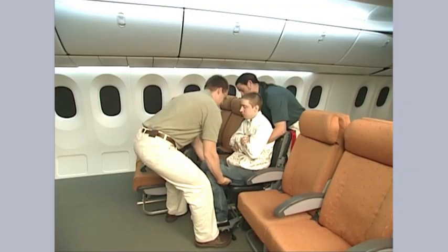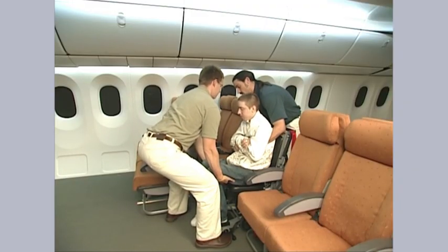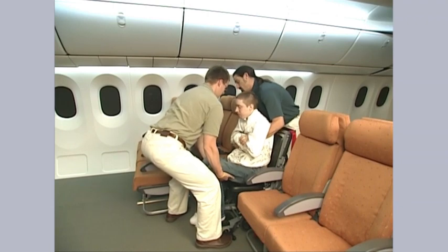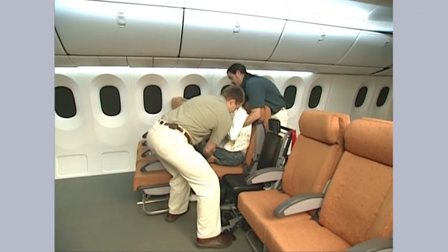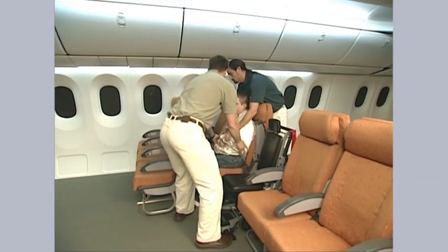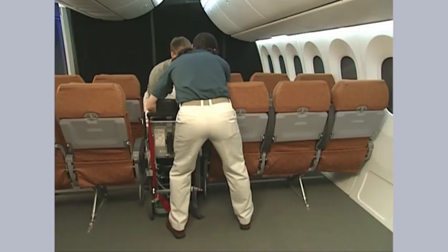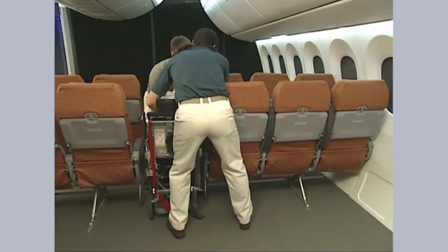On the word lift, lift together smoothly. Don't jerk as you lift. Use your legs, not your arms or back. Keep your back as straight as you can and lift only as high as needed. Be careful not to hit your head on the overhead bins as you lift.